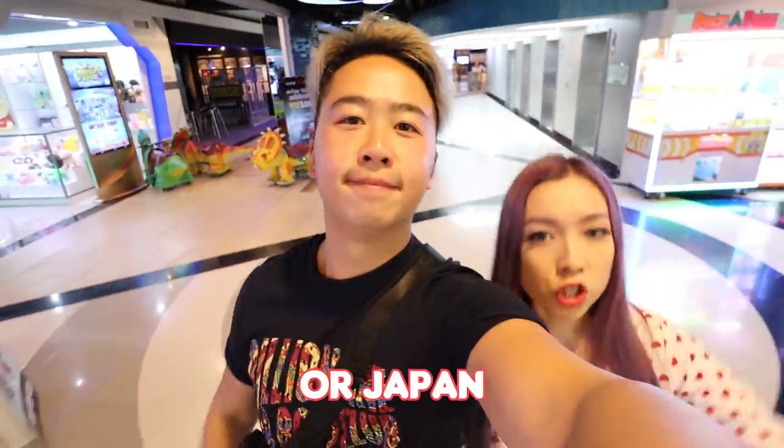I think the best place to buy anime figures is probably Hong Kong. Cheap, and a lot of the new releases as well. Or Japan. Of course Japan, but in Japan, the exchange rate is pretty tough, so not the cheapest for Australians.